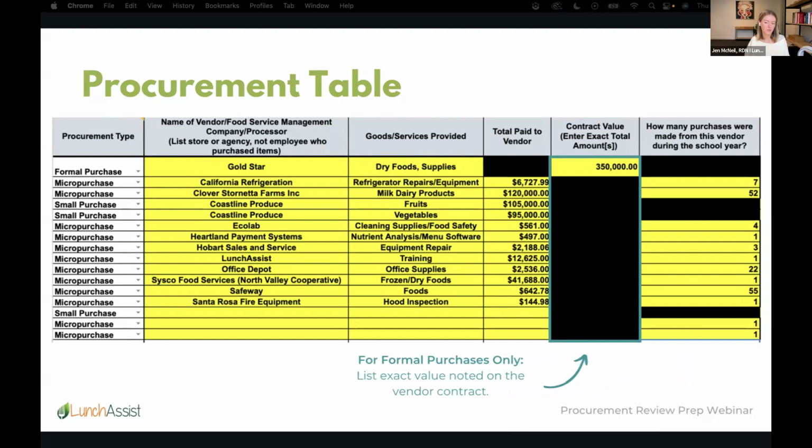This one I do see clients having an issue with sometimes. Wouldn't you agree, Camille? Yeah. The way CDE wants you to fill out this section, I wish I could star this as a top area to have questions, because they want you to fill it out based on the base year. Remember, you only fill out this contract value for your formal procurement. They want it for the base year of your contract.